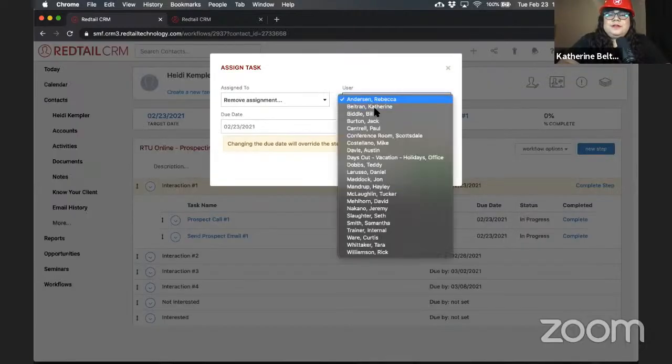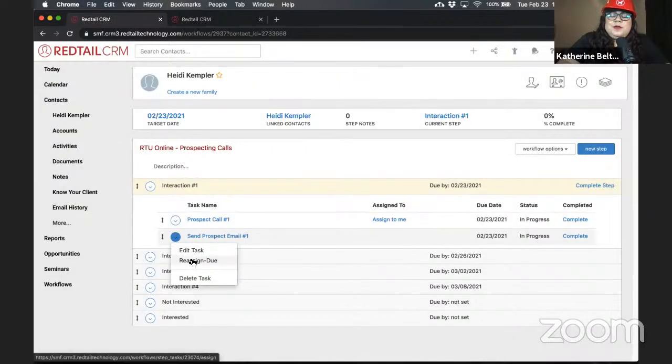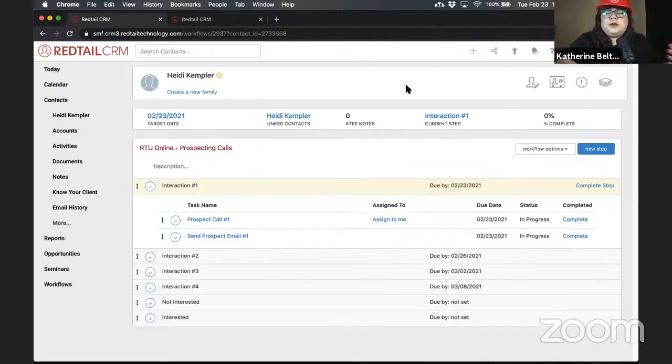So not to say, again, coming back, that you can't reassign it later on. I can always come over here and say, hey, I'll knock this one out today. And then you know what? I'm going to go ahead and give this one also to Tucker. It'll give you then that option of those assigned to. So the biggest thing I'll always stress is the more details you have, add it into that contact. But if not, you can always adjust it later on and assign those tasks if you need to.